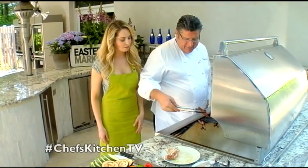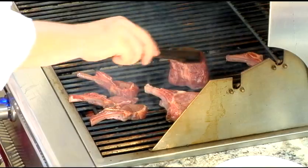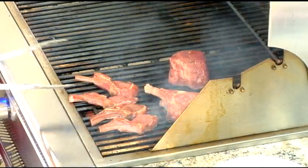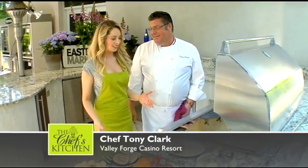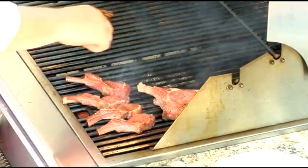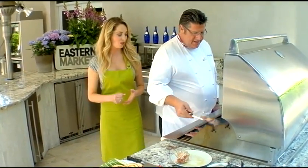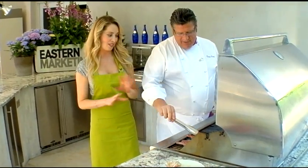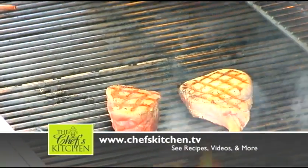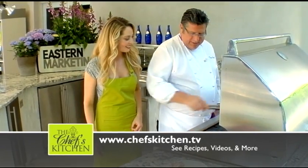I never worked with a grill like this before. It's my first time. This would be my ideal outdoor kitchen if I could create this. This is unbelievable. It would be everybody's outdoor kitchen, I'll tell you. Look at those marks. I never got those on an outside grill before. It almost looks stamped and not even real. It's gorgeous. Look how fast it's cooking those lamb chops. These lamb chops will be done soon.